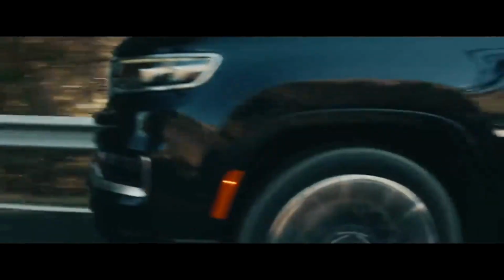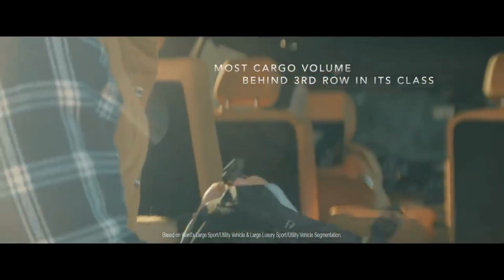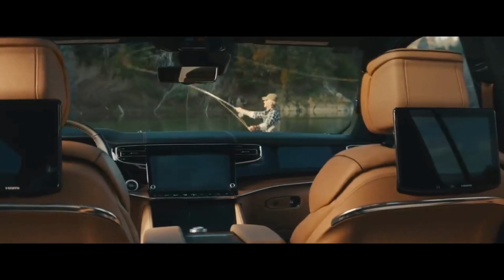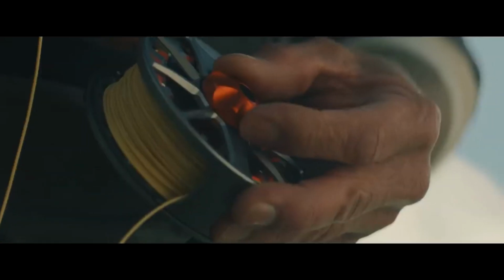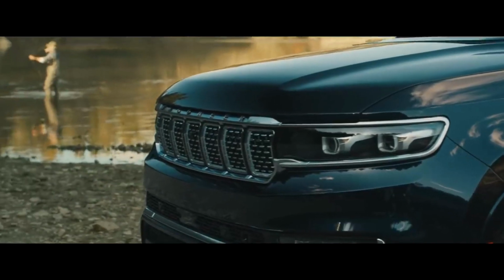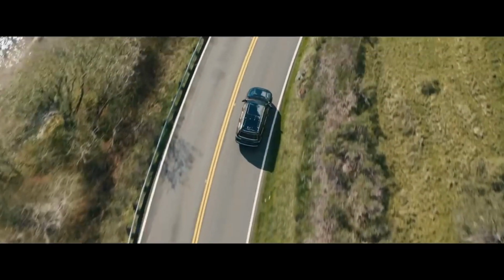Our adventure begins under the shade of trees and in the reflection of sunlit rivers. The Grand Wagoneer boasts the warmth of premium finishes. Rich walnut and shimmering metal dapple the interior, offering the subtle beauty of a secret fishing spot. Only you won't mind sharing this one with the world. But these details only mark the start of our journey.